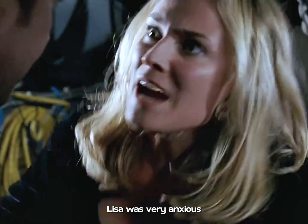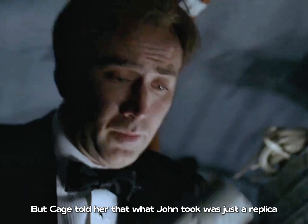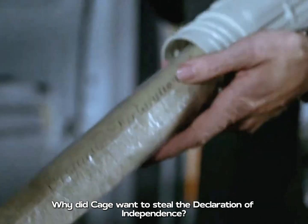At this time, Lisa was very anxious, wanting to retrieve the Declaration of Independence. But Cage told her that what John took was just a replica. The question remains, why did Cage want to steal the Declaration of Independence?